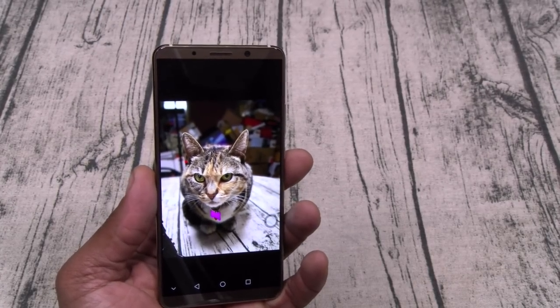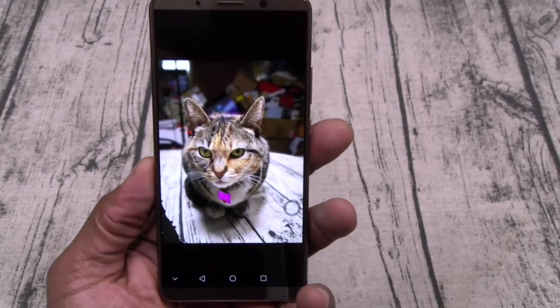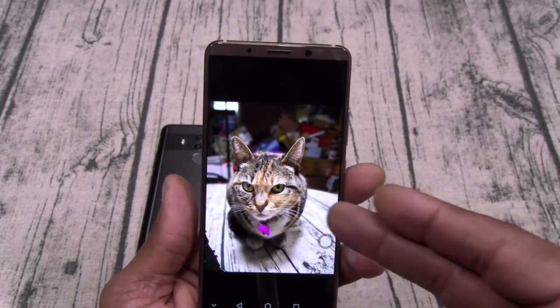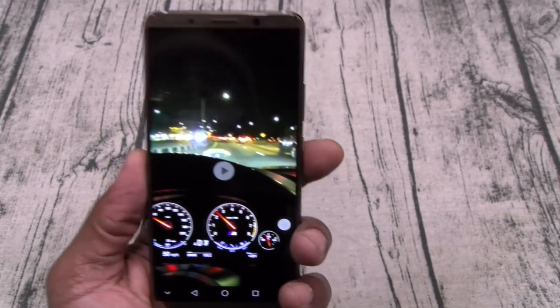Samsung, the Galaxy Note 8 camera is just as good. You can tweak the settings. You got to play with it. But the point about the Mate 10 Pro camera is you don't have to touch it. Let the artificial intelligence do everything for you. Now, let me show you something else real quick. Look at the video.